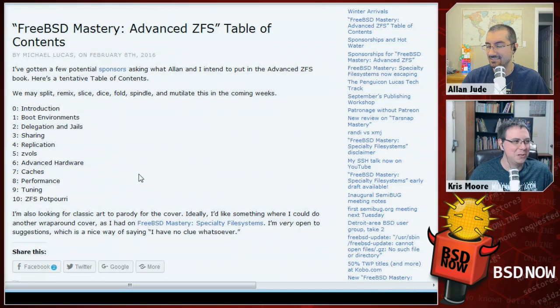Yes. I'm sure that's going to be a good one. So the performance chapter is mostly about measuring what's actually happening. And then the next chapter is about changing it. Tuning, yep. Number 9 is tuning. And then lastly, we have ZFS potpourri.